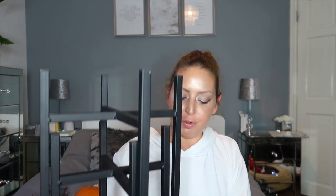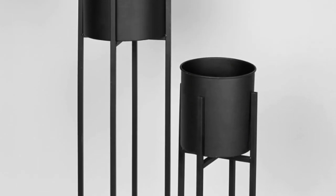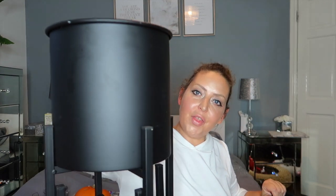The next item I bought then, she says dragging it over, is from Matalan. Now, this isn't particularly seasonal, but it's the black plant stands. There's two of them. I don't know if you can see that there's a large one and a smaller one. Hard to tell because they're together. I'll try and put a picture in. These go on top, so you've got two different size ones. I'll just show you roughly how it sits like that.